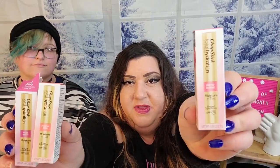And I did find some other makeup. Oh, look, there's a third one. I got three of these chapsticks. Telling you guys, sometimes I forget what I even got. But here are all three of them together. The third one is Pretty in Pink. So we have Pretty in Pink, Very Berry, and Peachy Keen. And I'm pretty sure those were the only three colors that they had.